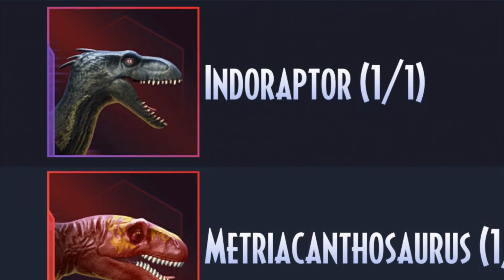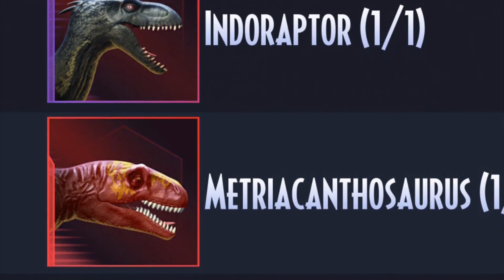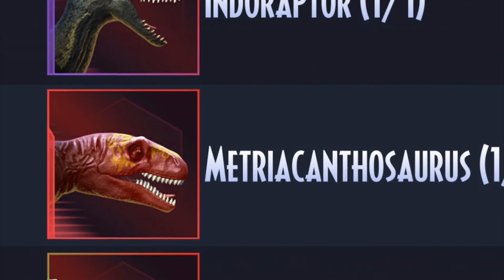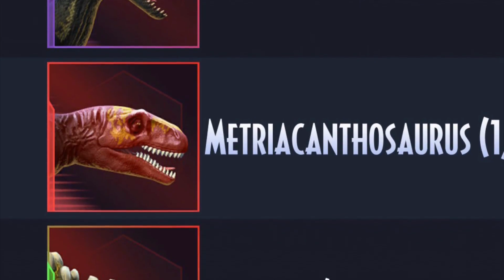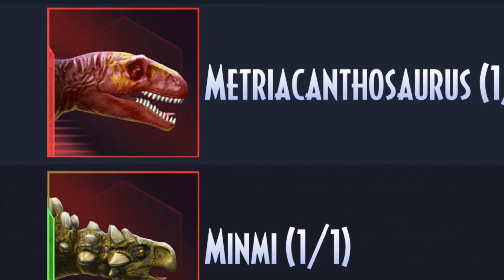Finally, we have Metracanthosaurus. This is the last Roarvor repaint that is in the app. Again, these figures weren't scannable at first when they first released, but with this latest app update, you should be able to scan them and upgrade them, unlock them in the app.